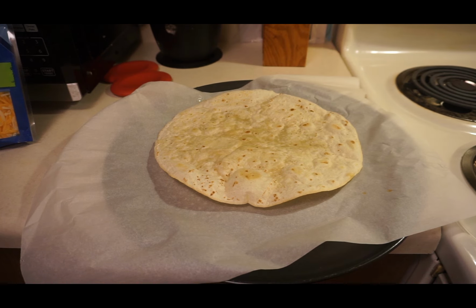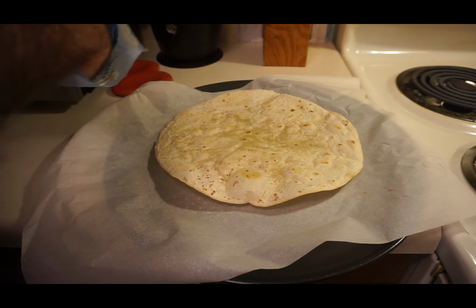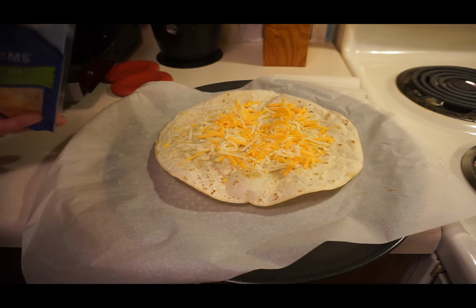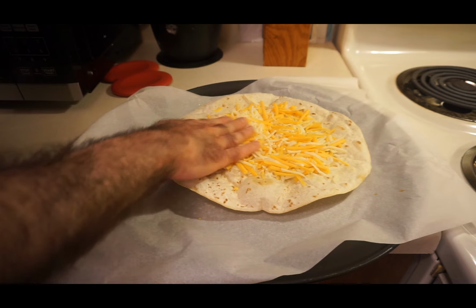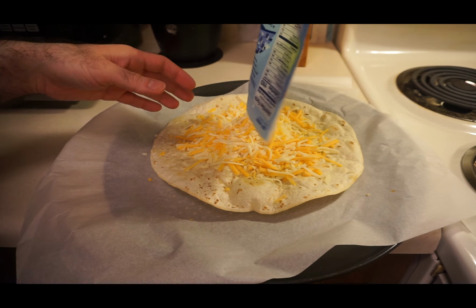Now we're going to add the cheese in an even layer. So we've got our 4-cheese Mexican blend right here. We'll go ahead and crack that open. Once I find whichever, there we go. I was going to say once I find a side to tear it on. Okay, I'm going to leave a little bit of space toward the borders. Actually, we can probably just put this whole thing on there. Let's do that.